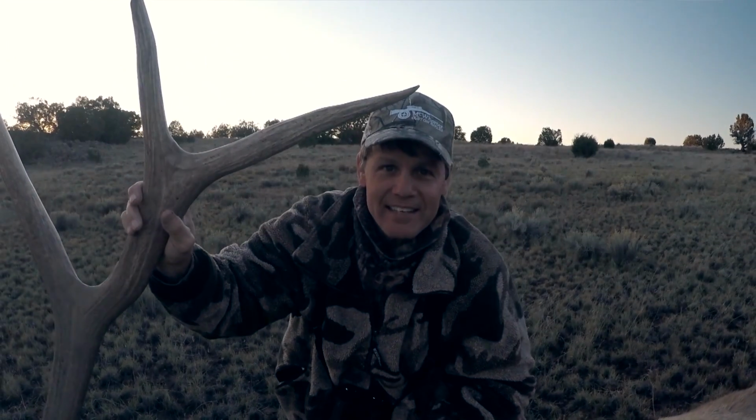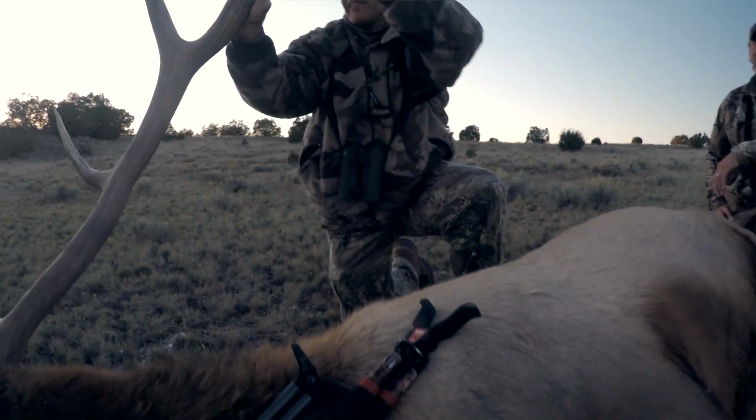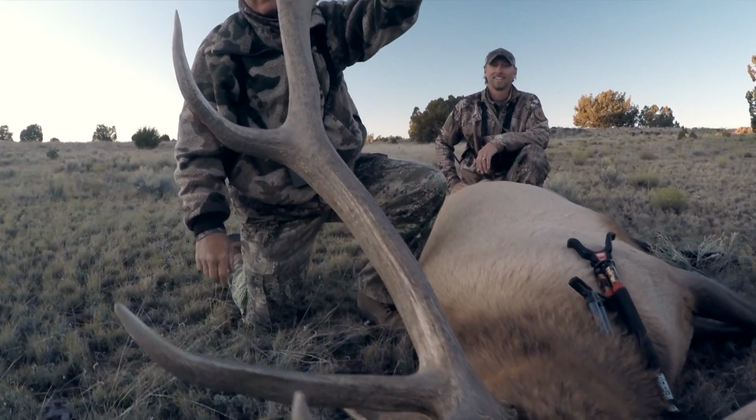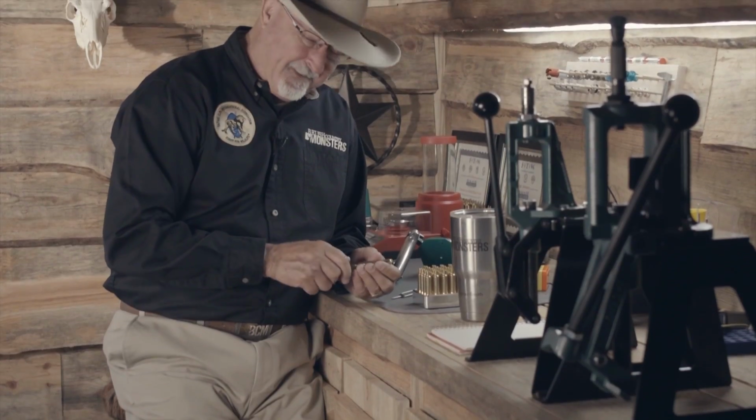I'll always be a whitetail junkie, but man, the overall experience of hunting these giant, majestic animals in North America is second to none. I mean, I'll never leave the whitetails alone. I think I'll never leave the elk alone now. I cannot wait till next year in New Mexico. Now that's the way you start a new season.